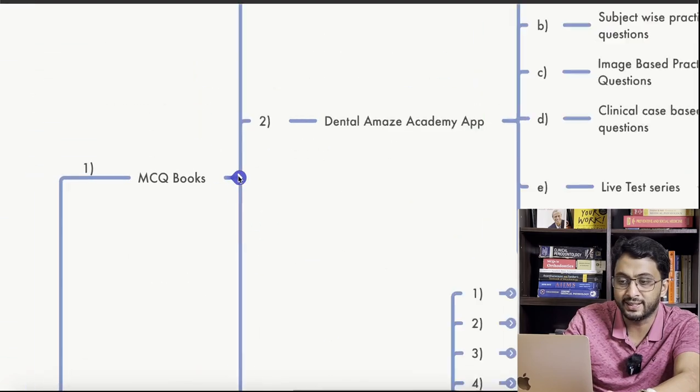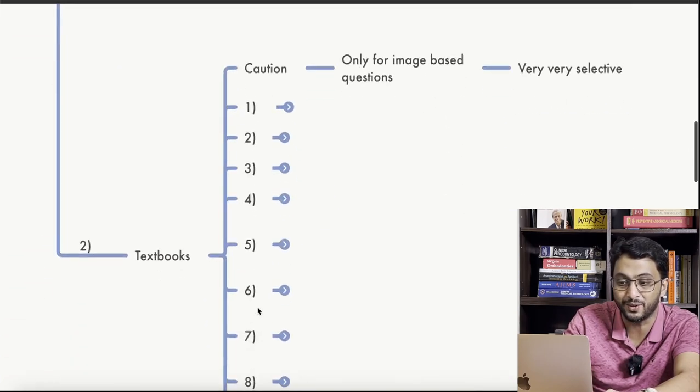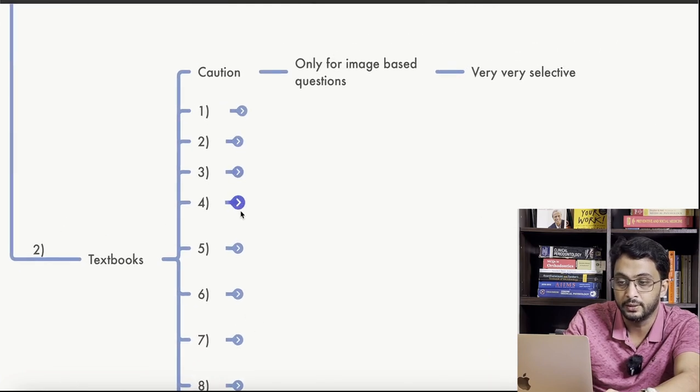So, no selectivity for these two. Again, you should have it. Now again, selectivity in the sense, if you have joined Dental Amaze Academy, you should follow the Dental Amaze Academy app. That's what I mean. Okay, so that was for radiology.